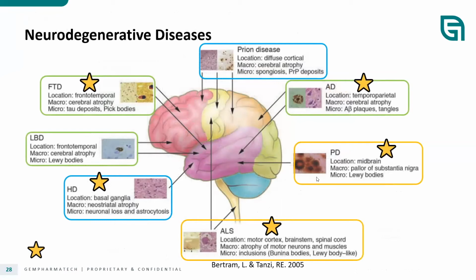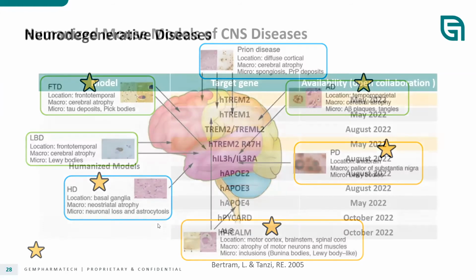This slide is showing that within GEM Pharmatech, we have a wide range of research models that are in development or have been developed for a wide range of neurodegenerative diseases, including prion diseases, Alzheimer's, Parkinson's, ALS, Huntington's disease, Lewy body disorder, and FTD. And those with the stars have mouse models that are currently developed or are in development.